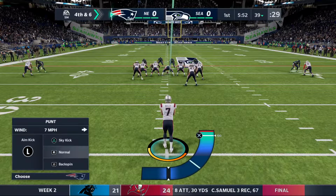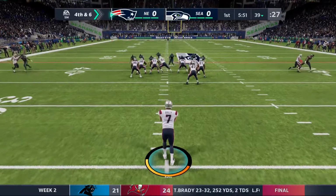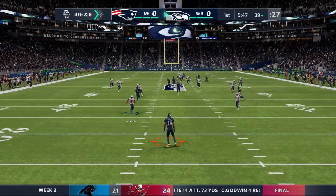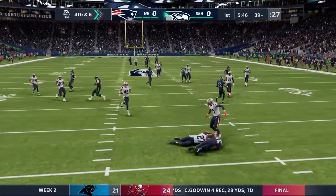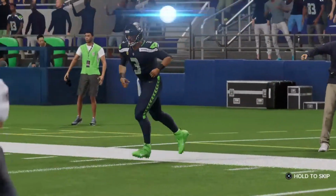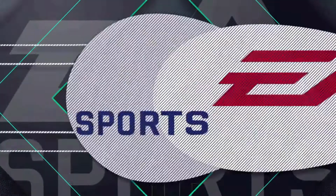Now the second-year punter, Jake Bailey, on for New England. Back deep for the Seahawks, Tyler Lockett. He was only asked to punt once in the victory last week as he sends this one away. We'll call that a punt of 38 yards officially, and it'll be Seahawk football, 1st and 10.